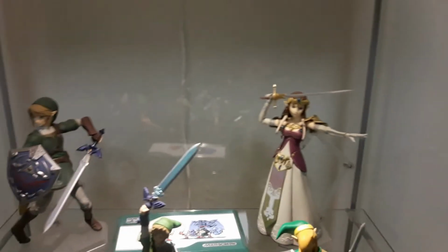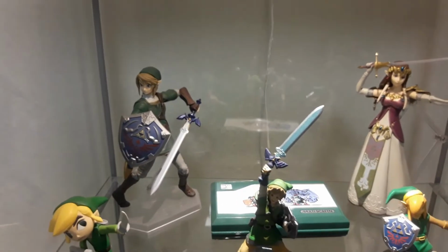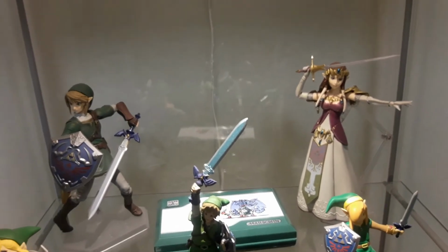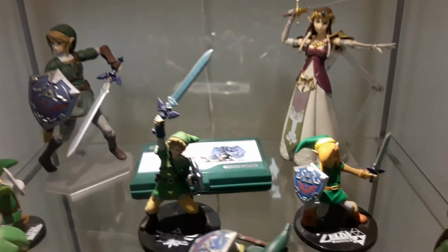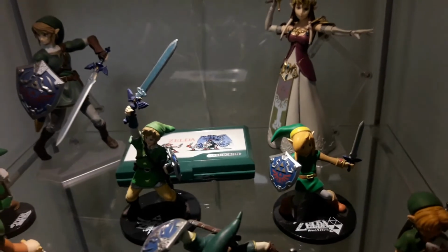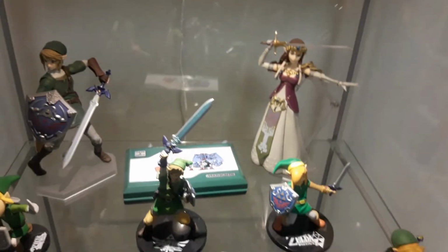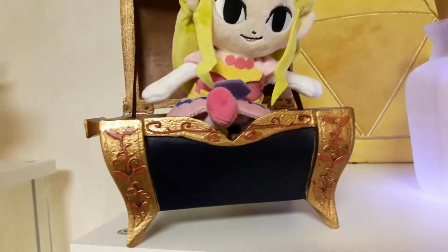Here we got Zelda from Twilight Princess and Link from the same game. These are Good Smile figures. They're the more articulated and expensive versions, and they're from my favorite game, so that's why I got them. Also, here is a Crown Jewel, which is like a handheld Game & Watch with Zelda.